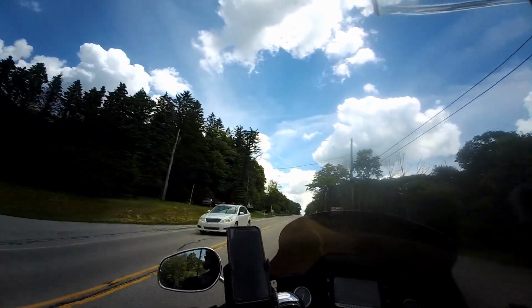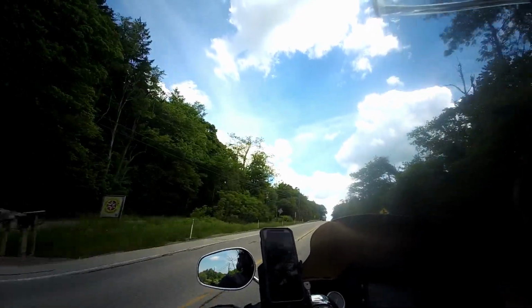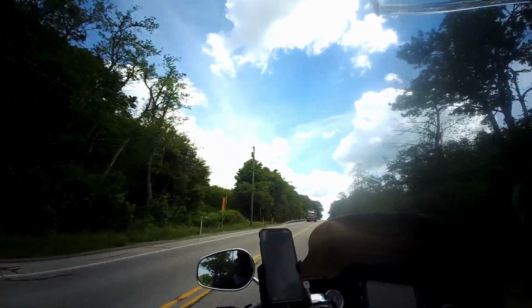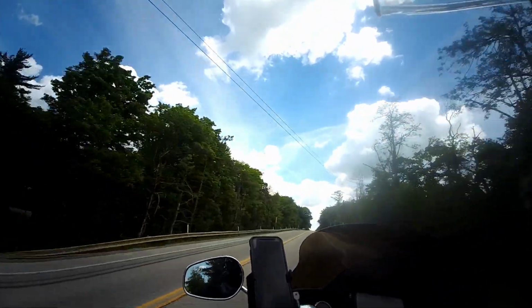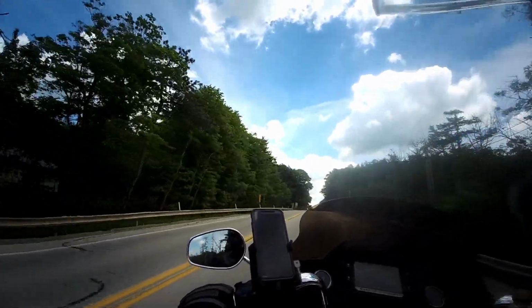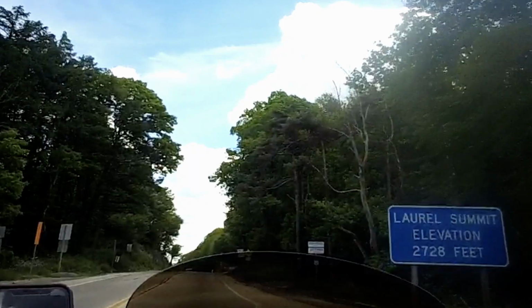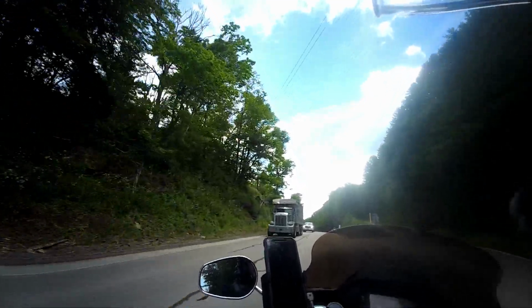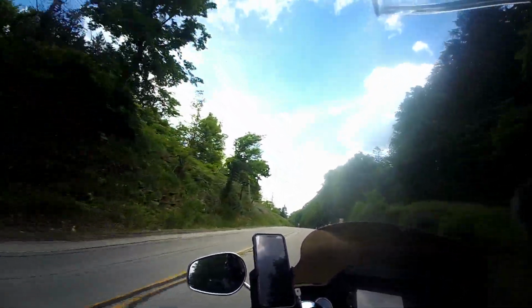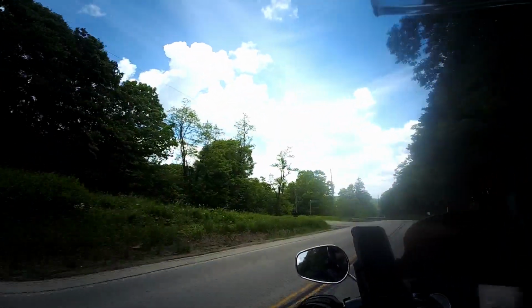Laurel Hill State Park is where I'm near right now. It looks like this is PA Route 31, elevation 2738. 2,738 feet is the elevation right here. Whew! Yeah, you can feel it, buddy.